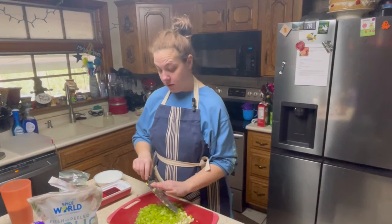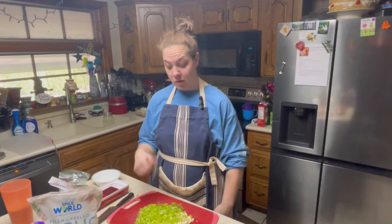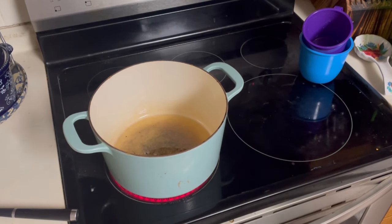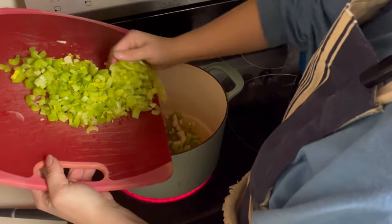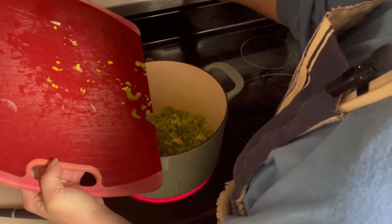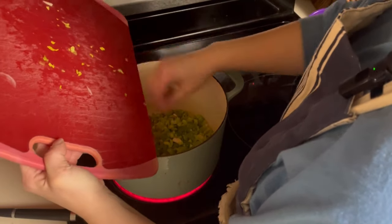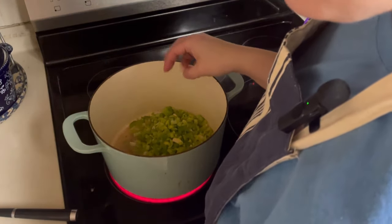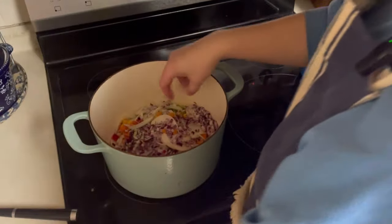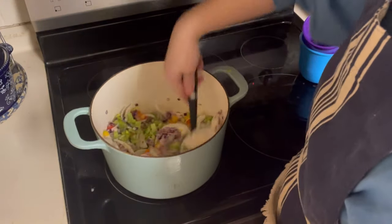Here, our bacon grease is starting to pop, so it's time to get this in. So I apologize in advance because my light went out on the stove, and I know this lighting is terrible, but we're going to hear that nice sizzle. Get this in. There's our timer to check our quiche. We're going to get our onions and pepper in as well. And just mix this around.